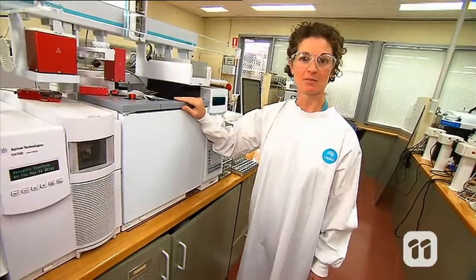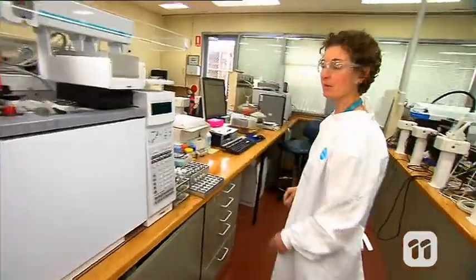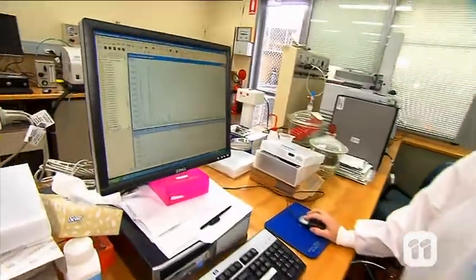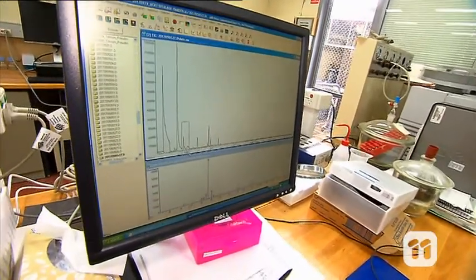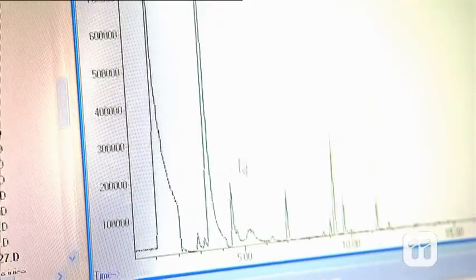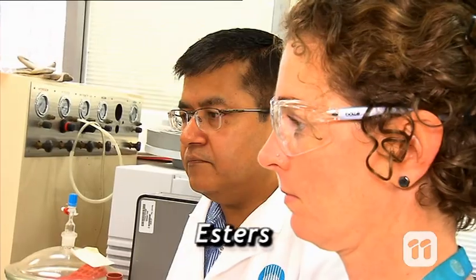This machine measures the smelly chemicals made by the bacteria as they grew on the meat. The different chemicals are shown here on the chart as peaks, and if we zoom in on the peaks, we can read exactly what these chemicals are. These are the results of one of my samples. We can see that this Pseudomonas bacterium produced a lot of sickly, sweet-smelling chemicals known as esters.